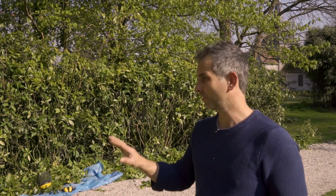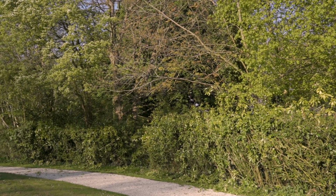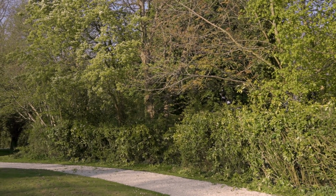Well, that was the first go on that hedge. Admittedly, it looks more like a massacre than topiary, but I guess that's how it always looks when you start. Now I go on the other side, continue on the other side, and then I will go back here and do the fine-tuning. It's quite tiring.